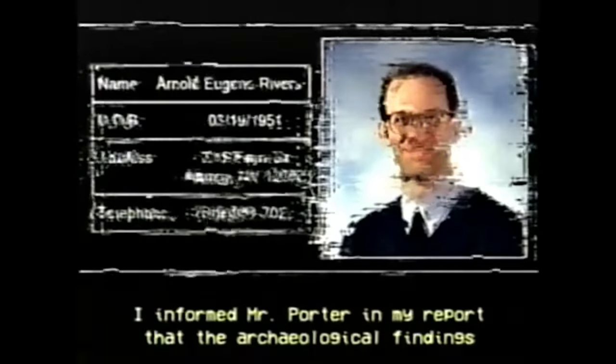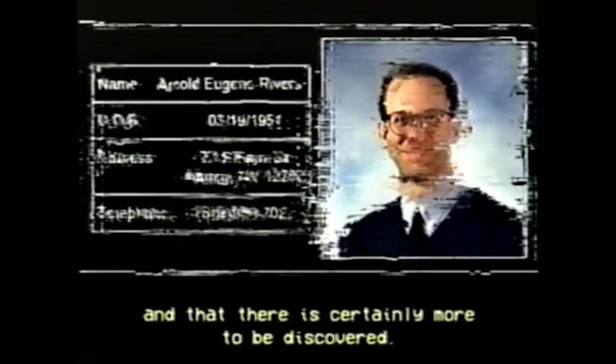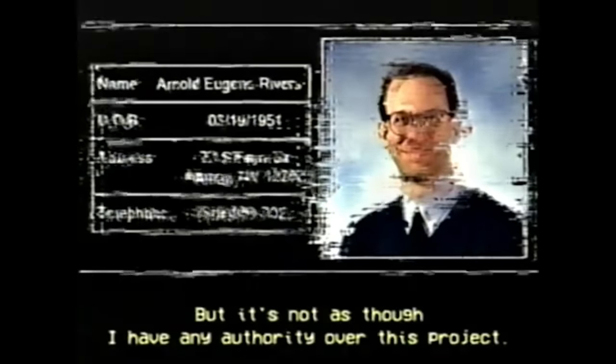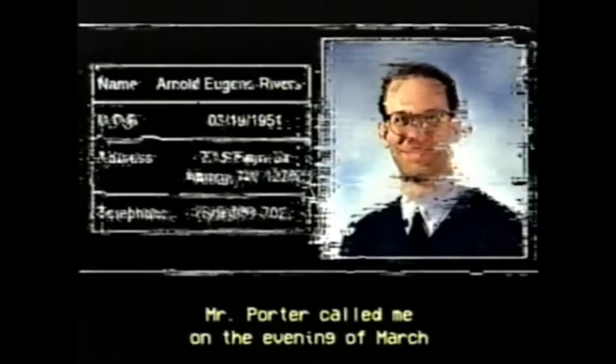But that doesn't matter right now. I informed Mr. Porter in my report that the archaeological findings in the mountain are of monumental historical importance, and that there is certainly more to be discovered, and I recommended discontinuing construction there. But it's not as though I have any authority over this project. I fully expected to be ignored. Mr. Porter called me on the evening of March 28th, and we spoke on the phone briefly.